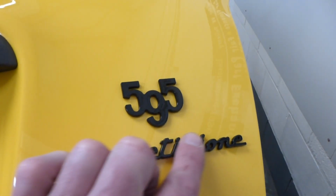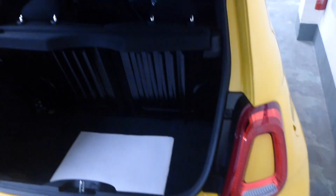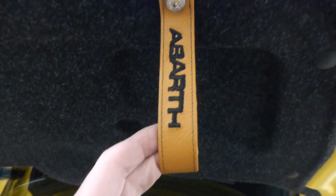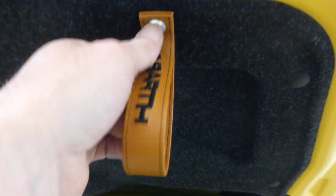Also, as per the images I've shown in the montage, this badge here has been changed for high gloss black along with the 595, so that's another nice touch. And inside the boot you have what I've got on my car actually. Mine's in red. A nice pull handle, which again, the factory fitted ones are very small and very pernickety, so that's a good touch as well. Let's take you in the car.